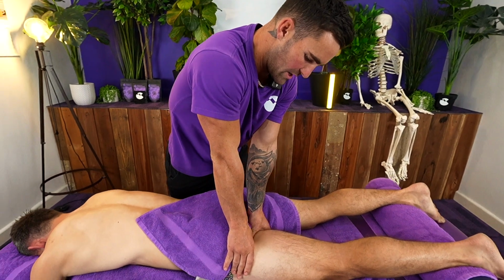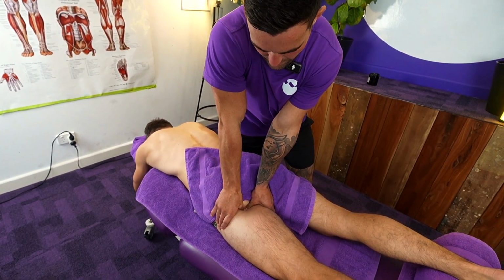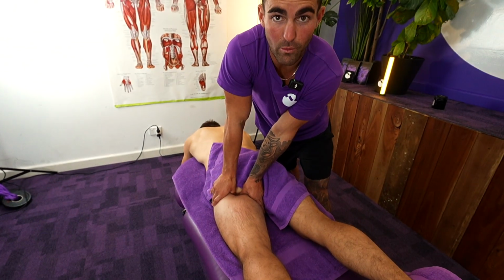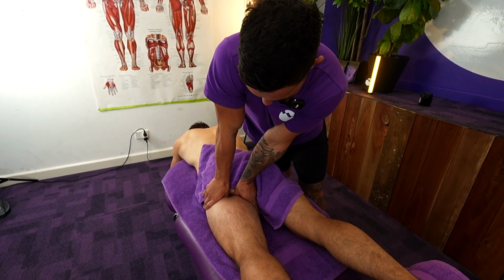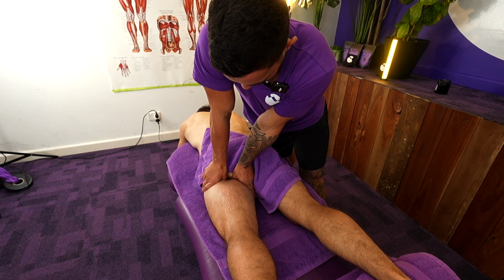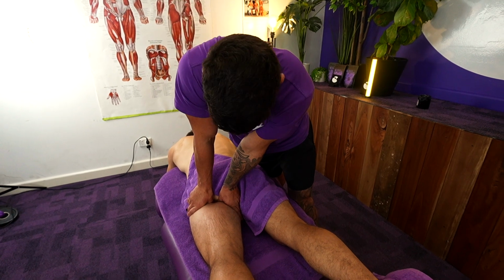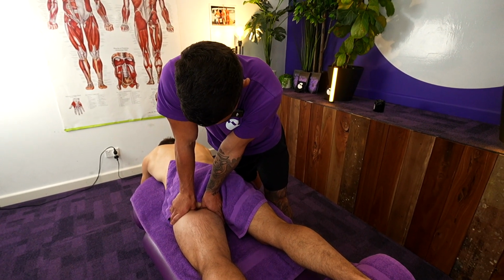So I felt some adhesions with that broader sort of warm-up stroke. So first of all, I'm just going to go straight into a double thumb gouge. So working into that tendon. And we've spoken about this before in hamstring tutorials, that the tendon of the hamstrings all attach onto this ischial tuberosity. So I can be effective at treating all 3 of those hamstrings in this one spot.